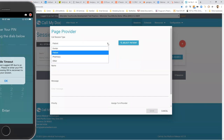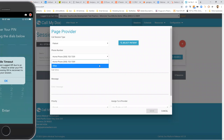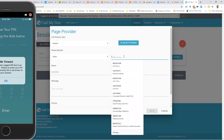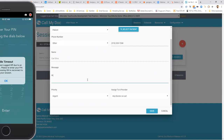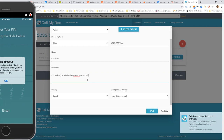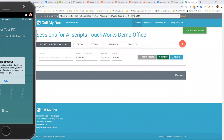a doctor. So let's say that there's a patient that has a problem. Click on this, hit search, hit the plus sign, and that pulls the default number off their chart. But let's say I want to tell them to go call a different number. And I put the message here. And then I want to pick which doctor I send this to. There'd be a list there for this department. And I hit save. And I wait about 2 seconds. Maybe three.